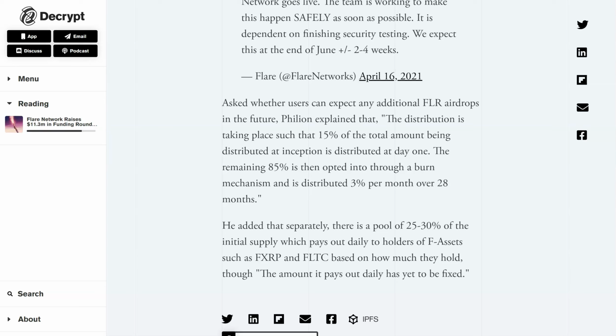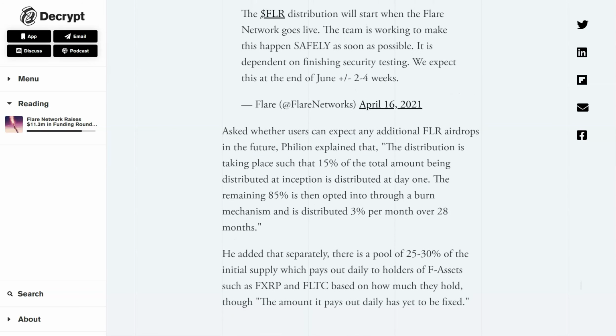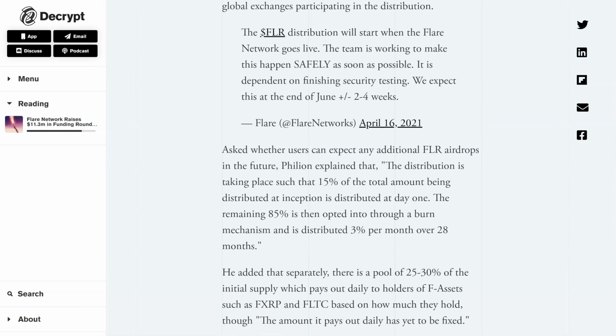He added that separately, there is a pool of 25 to 30% of the initial supply, which pays out daily to holders of F-Assets such as FXRP and FLTC based on how much they hold. The amount it pays out daily has yet to be fixed. So as far as payments and all that, we will find out more during the beta once that launches.